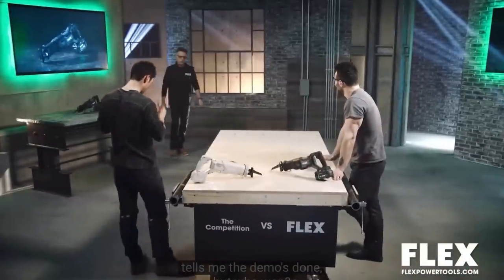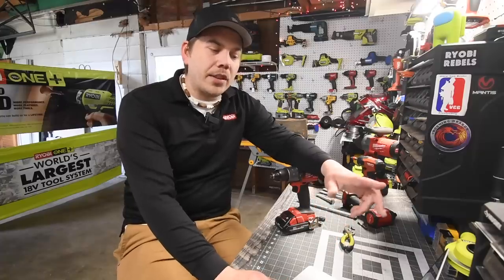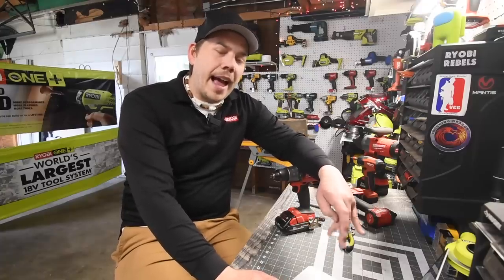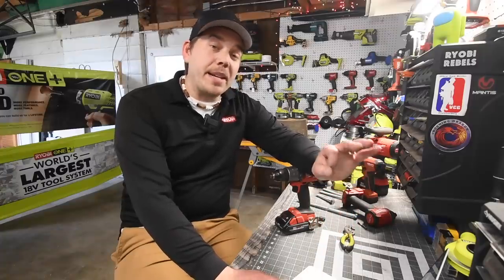Playing of the pipe on the floor tells me the demo's done, but who won? Flex, as usual. The last thing I want to talk about is this guy operating the Flex angle grinder. Now, this made me cringe.